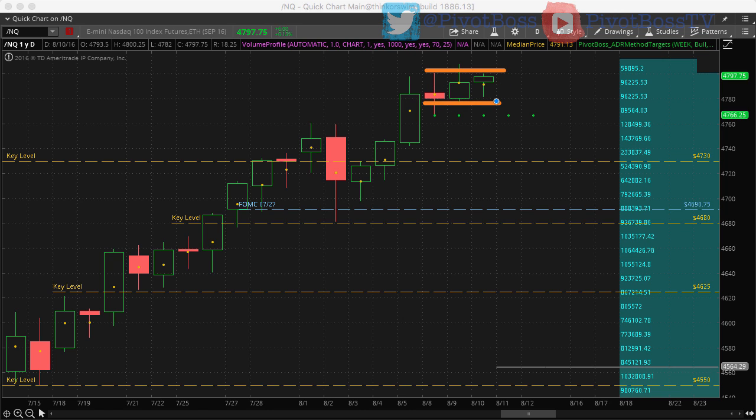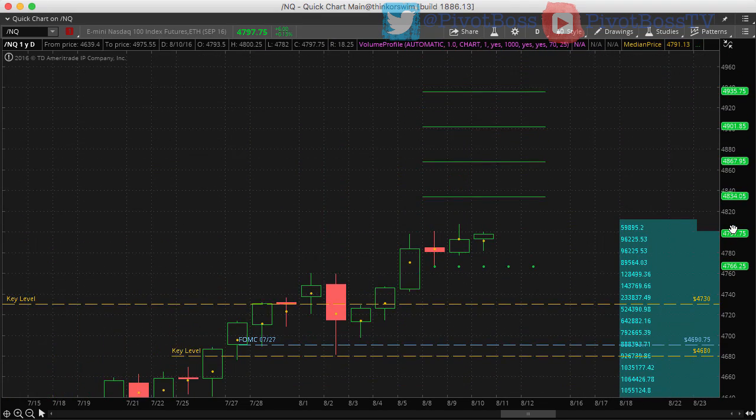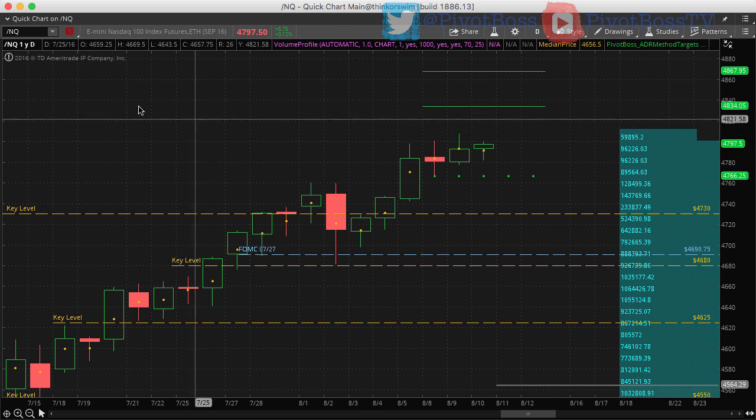Any failure to hold 4780 could be an opportunity to bring it back to 4730. That's a key level below, and that could be a great buying opportunity for another round of strength above 4,800, likely into the next target, which is at the moment 4834, and we have several more above. But right now, we've got to see how price responds at these highs. If there's any failure to get to new highs, look for those stops to come out into 4730, and that could make for a great buying opportunity on a swing basis.